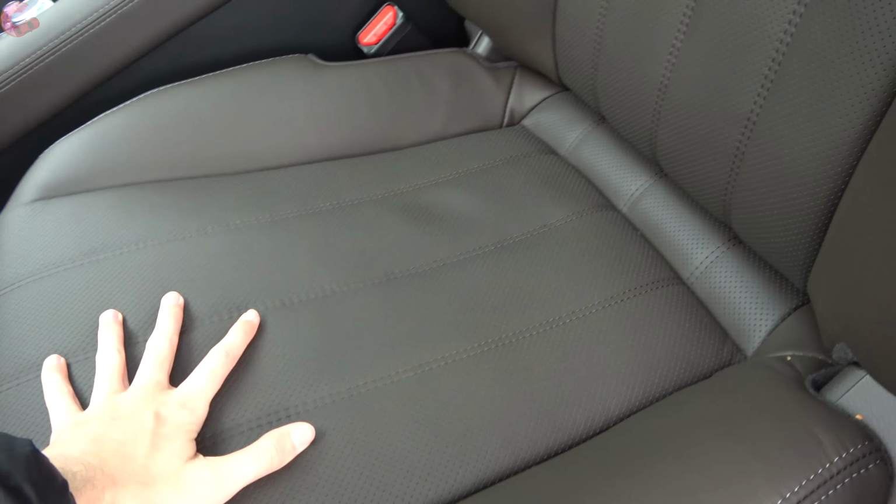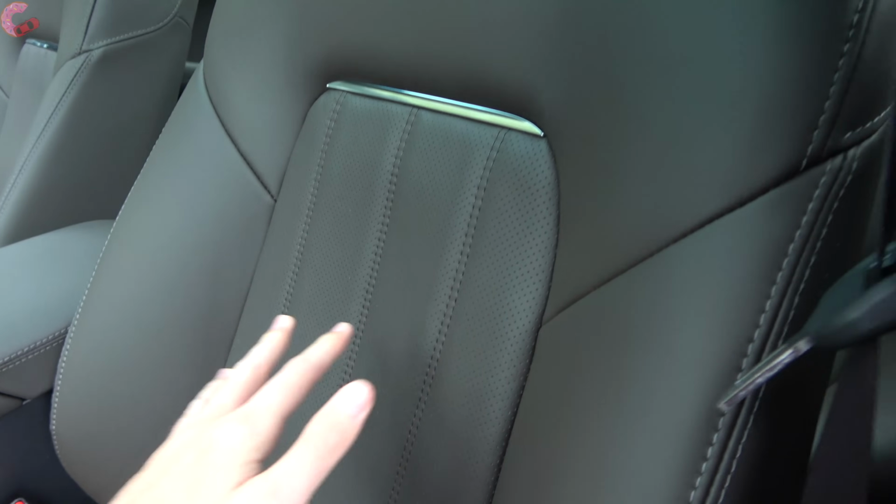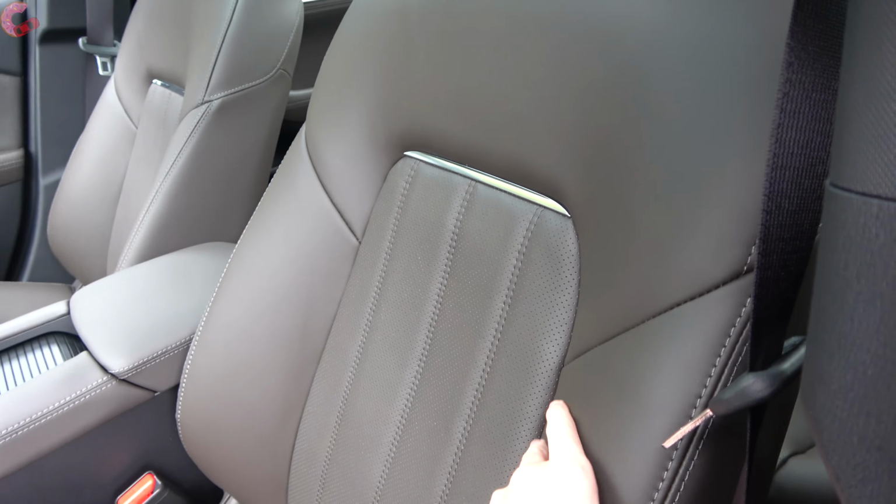And then coming back to these seats once again, like I said, it is Napa leather, so it's extremely premium. This is the type of leather you usually have to pay extra for on luxury vehicles, so definitely high grade and looks very classy.